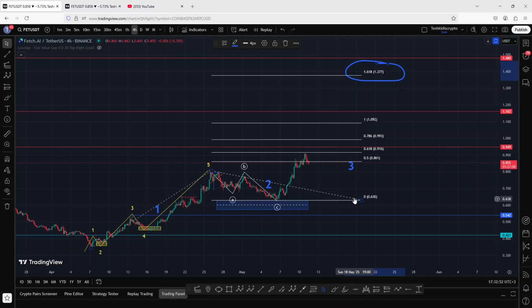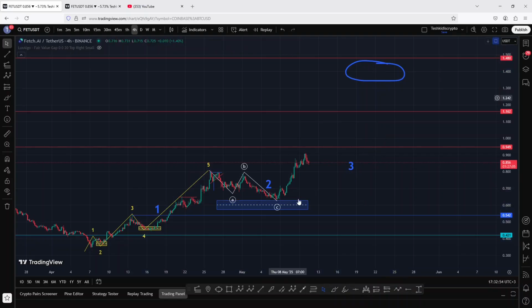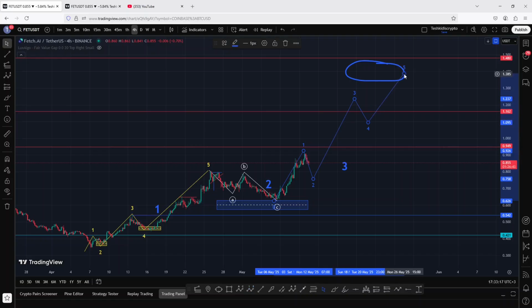We also need to be very careful over here, because in the formation of this wave 3, we also need to see a 5-wave structure playing out. So in this bounce over here, we could have now peaked in the formation of that wave 1, and a pullback is now imminent in the formation of a second wave before we can expect the wave 3, then expect a wave 4, and then fully maximize our minimum target areas above the 1.377 in the formation of that wave 5.